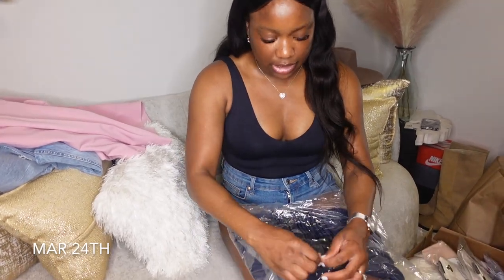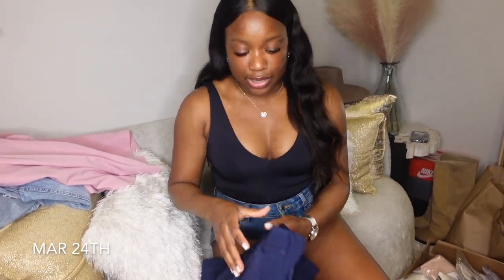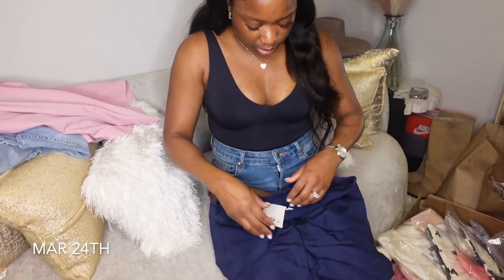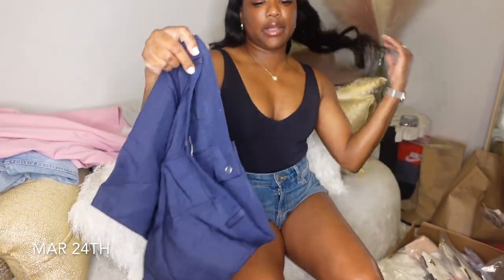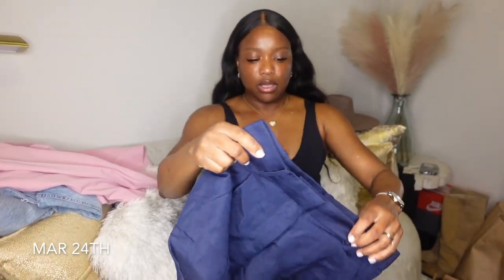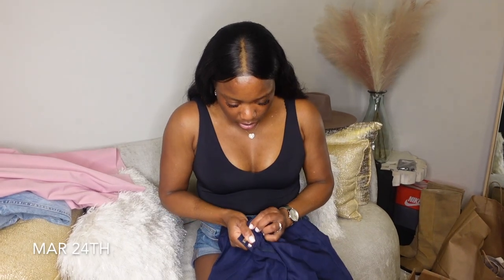I really like it. All right, so the next item, I wanted some shorts. Not sure where I'm gonna wear them to, but I wanted some shorts, and I saw these and I thought they were cute. As I said before, I haven't tried anything, so I'm not sure if these are gonna fit me, but they're a size 8. They look small already, but let's do the method. Yep, I don't think they're gonna fit. But this is it. The material is linen and it's like a navy blue. But we'll try it on here.